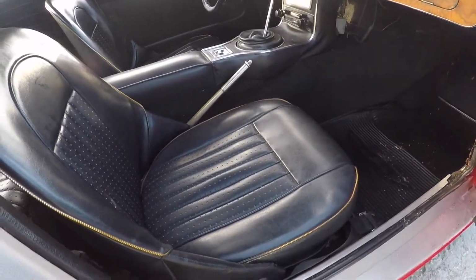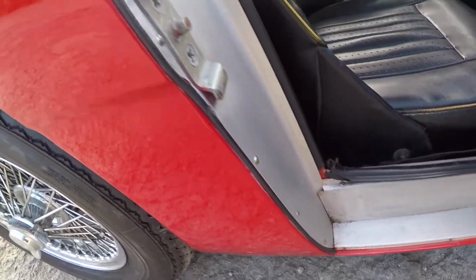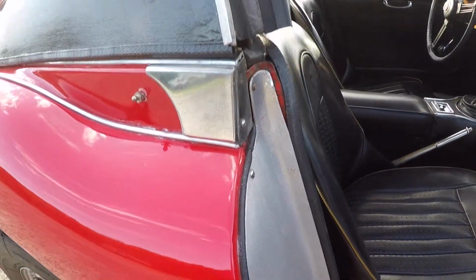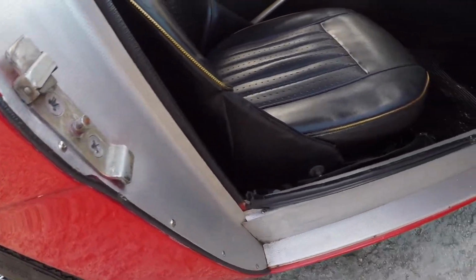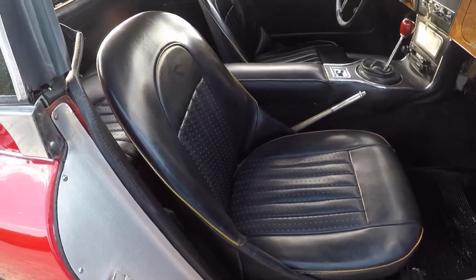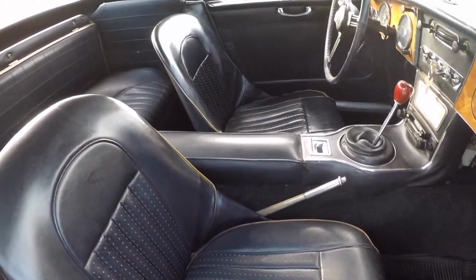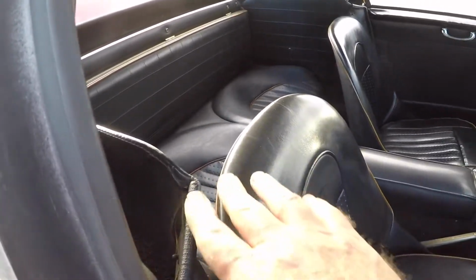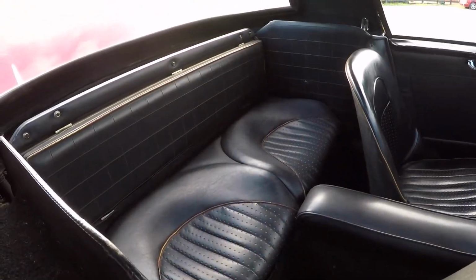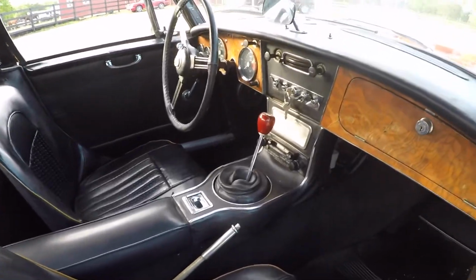I can show you the interior of this car. You can look down in the jambs. Again, you can see this is a good, clean, original car. Original seats with the gold piping. It has the patina of an original interior, but it's awfully good condition considering. All the gauges are in good shape.